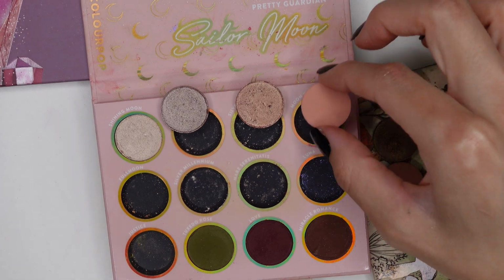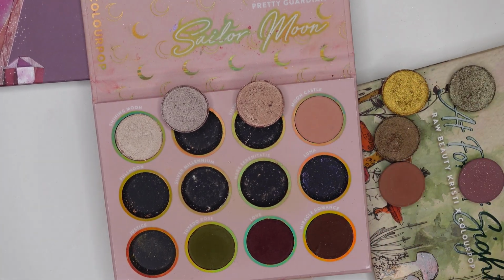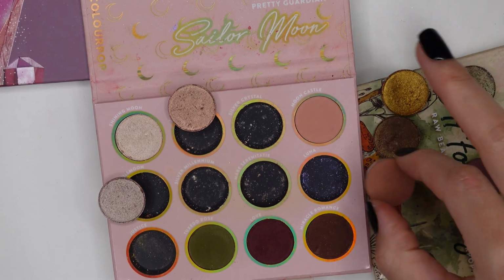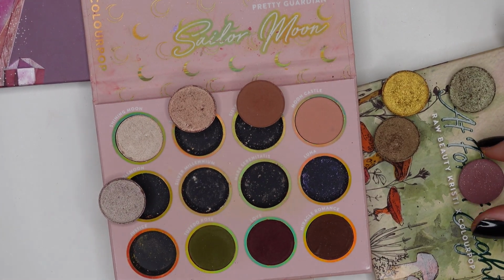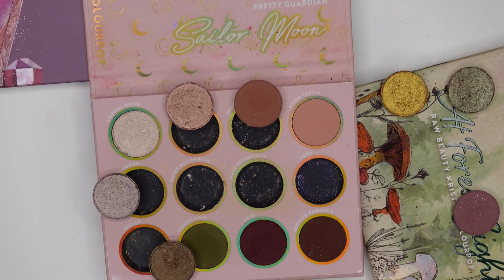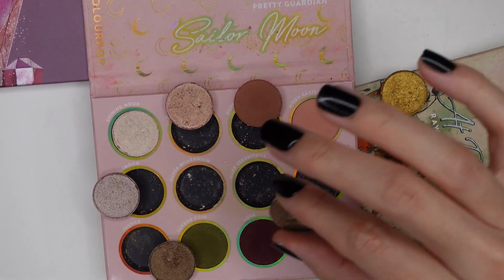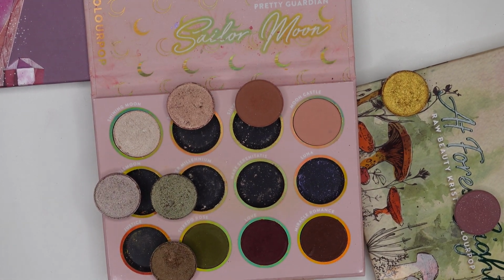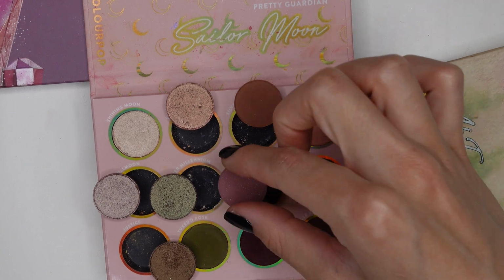Oh yeah, I'll put Moon Castle in its original spot. Maybe this one will go down here. And this one is Tiger Eye. It looked good here. Interesting. Okay, maybe this is not gonna be as easy as I thought.